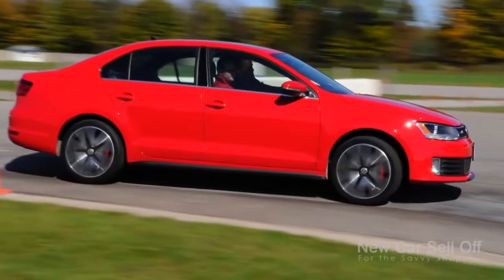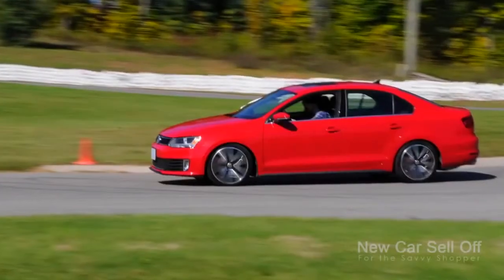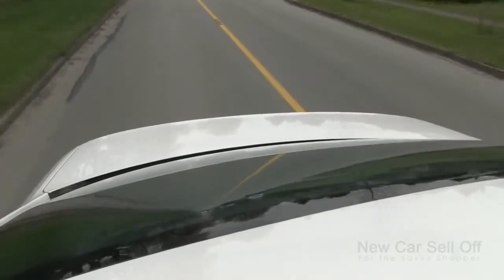I actually had a chance at the launch of this vehicle to drive around Mosport, and I have to tell you, with the independent rear suspension instead of the torsion beam suspension that comes on the cheaper Jetta models, this car was really unflappable. It did everything you asked it to, and it even made up for some inadequacies of the driver. When you made a mistake, the car was very forgiving and brought you back from the edge with absolutely no effort at all.